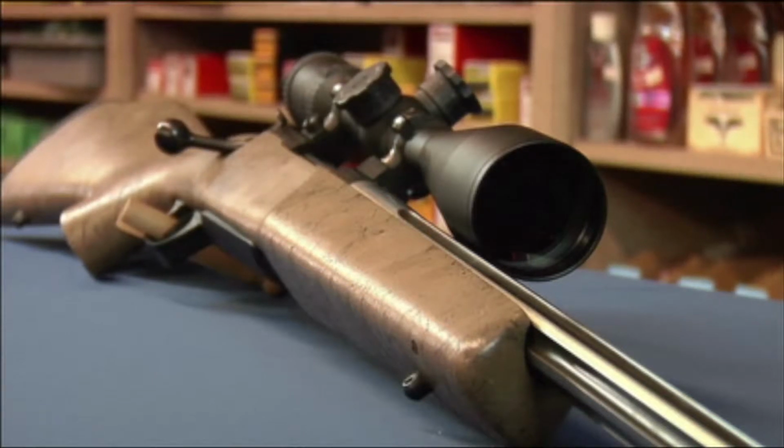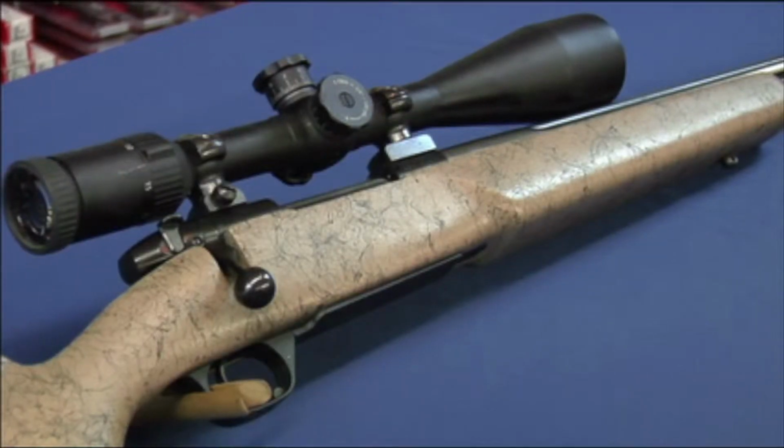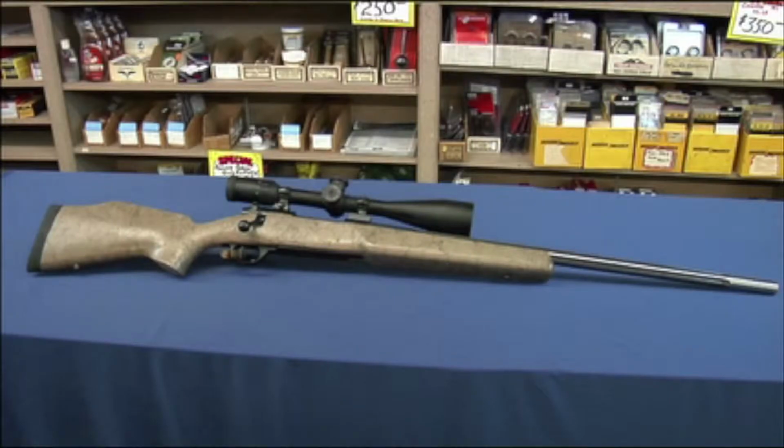Well, not quite. I think you're close, though. Okay. This is a 6.5 to 20 by 50 scope. It's set up, massively set up for targets. It's just a beautiful scope, extremely high quality. The scope's probably worth at least $1,000. The rifle, anywhere $1,500 on up, I mean, depending on what you're looking for.